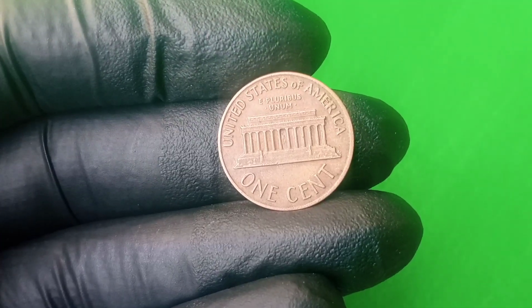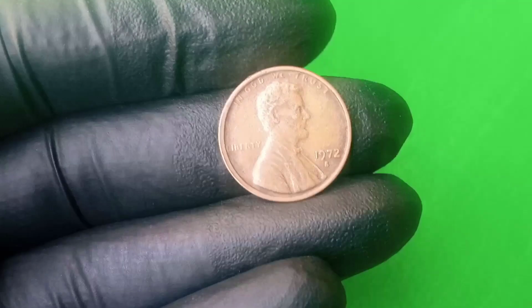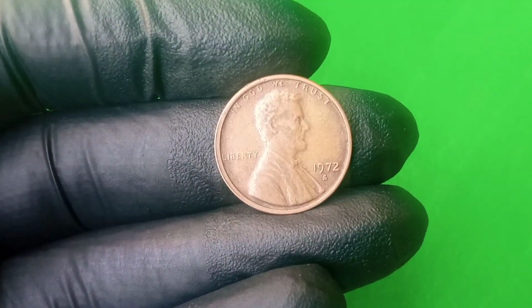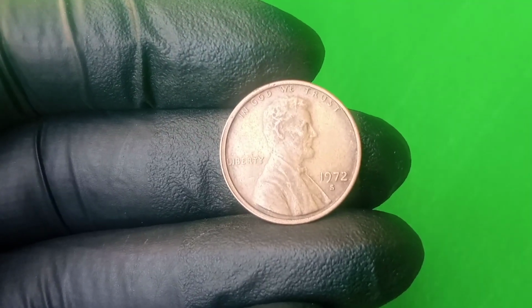Beyond its physical traits, the 1972 penny represents something bigger, a cultural fascination with finding value in the overlooked. Every day, millions of pennies pass through people's hands, but only a few contain the kind of secrets that could make someone an instant millionaire.